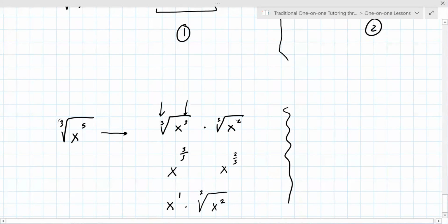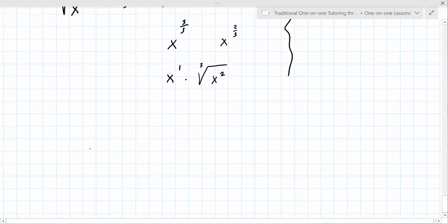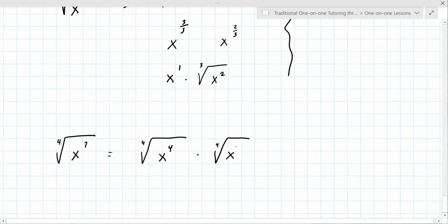So let's try another one. Let's go with the fourth root of x to the 7th power. So this is the fourth root of x to the 4th times the fourth root of x cubed. The 4 in the root part is because of that root there. The 4 here is because we want it to match, and the 4 plus 3 have to add up to 7.